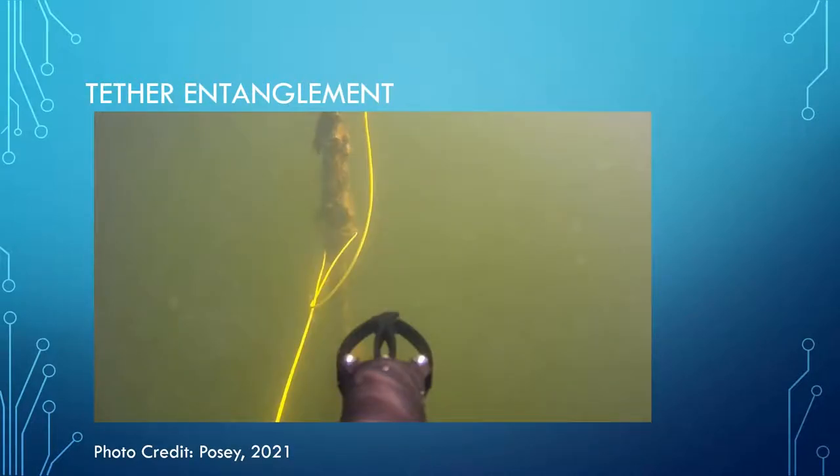And then the really, really big one is tether entanglement. And this is something that was brought up earlier. It's surprisingly easy to get the tether hung up on things. In the case of this figure, there was an underwater iron pipe sticking up vertically from the bottom of the lake that I didn't know was there. And I went around this thing a couple of times without even knowing that there was an obstacle. And I didn't even realize it until I went to go to surface, and I couldn't.